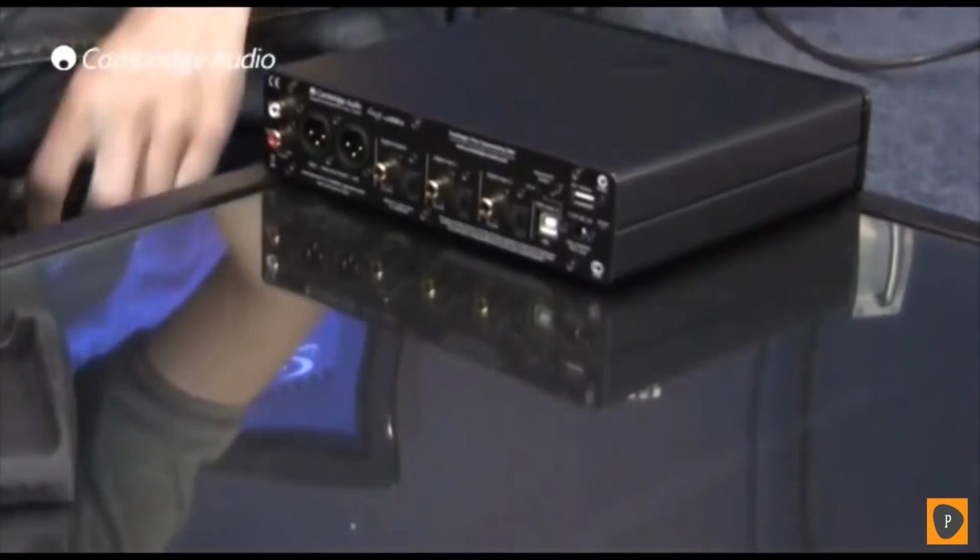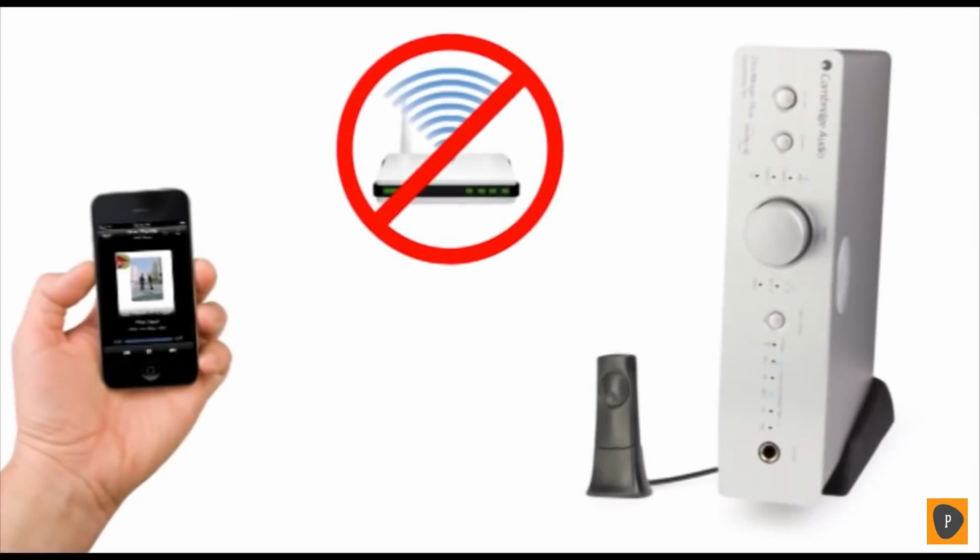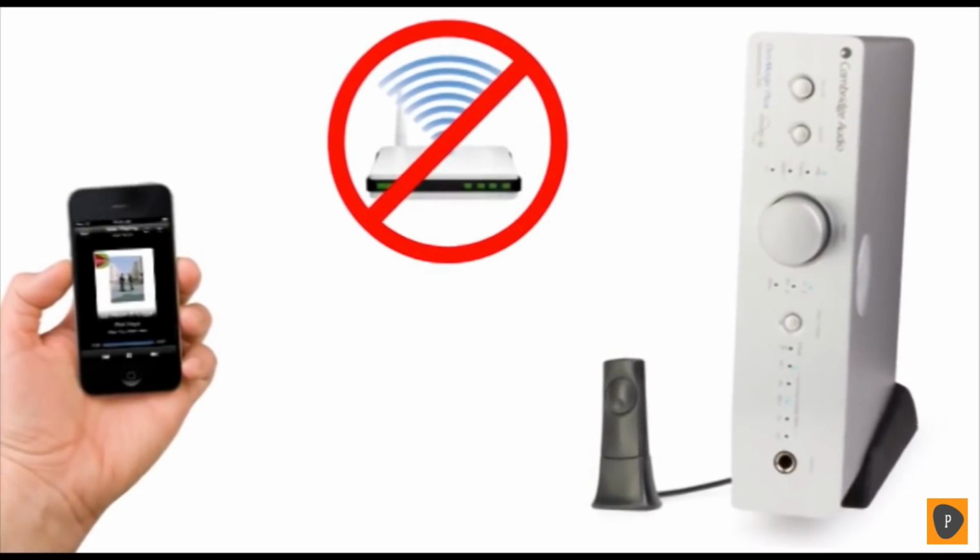Well, on the back of the DacMagic Plus, we have an external input which allows connection of the BT100, either using its extension cable, or I can connect it directly into the back of the DacMagic Plus. Then, the BT100 will pair to any Bluetooth device, so basically any mobile phone, smartphone, laptop, computer, etc. The great thing about it is that it's so simple, it's just plug and play. There are no wireless networks required, no wireless passphrases, no hassle. So it's really easy for everyone to share their music.